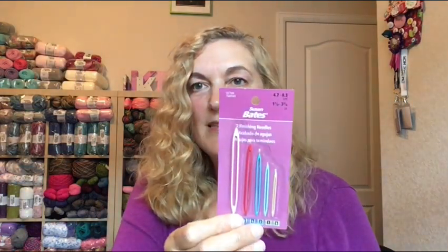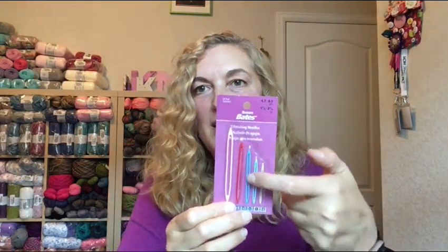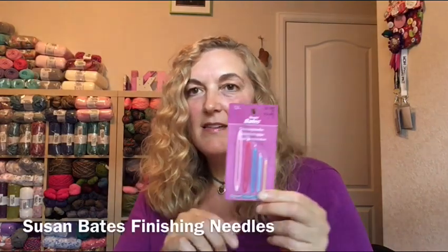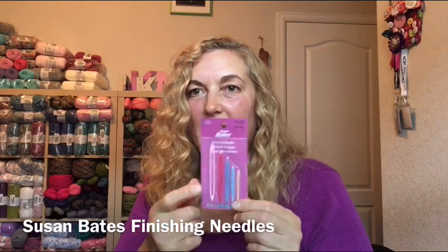And then the next item is some of my favorite needles to weave in my ends. These Susan Bates needles have a giant eye. It's really easy to thread. You don't have to use a tiny eye. These are good when you have short ends and you're trying to weave them in. It's nice to have one of these big eye needles. And those were $6.76 off of Amazon.